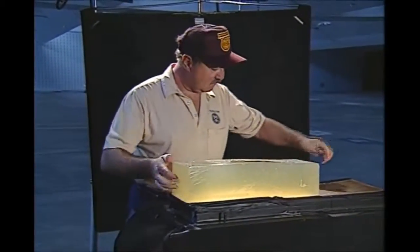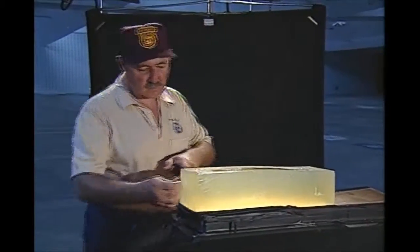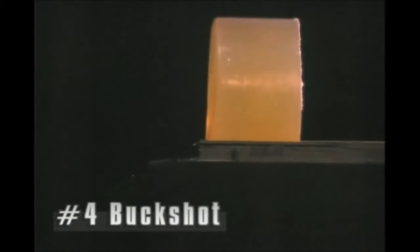Ballistic gelatin is a material that simulates human tissue. Shooting into it will show the effect of individual ammunition on tissue. We start with number 9 Birdshot. Now let's try number 4 Buckshot. Here's the same medium, shot with tactical buckshot. The impact is spread out while the penetration decreases. Now let's see the effect of a rifled slug. Now let's see the effects of a tactical slug.